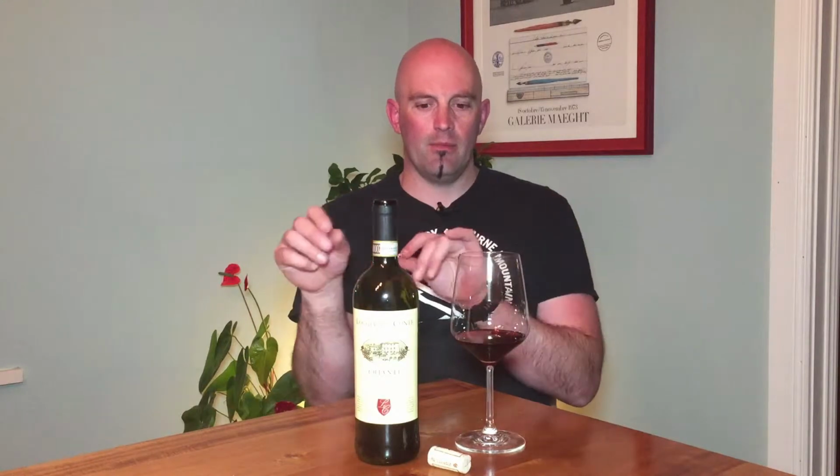So Sangiovese is a key grape variety in Chianti, if you don't know that already. If you see Sangiovese on a label of a bottle somewhere, that is the main Chianti grape variety. Along with that is Canaiolo and Colorino. Only 5 to 10% of the total blend would be those two grape varieties. Just sort of like a bit of seasoning, a bit of salt, a bit of pepper, I suppose.